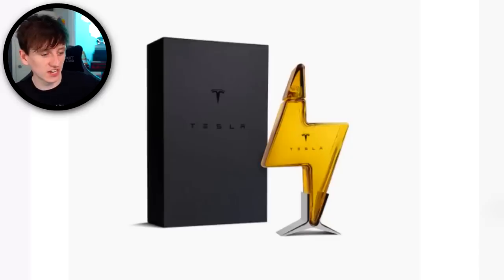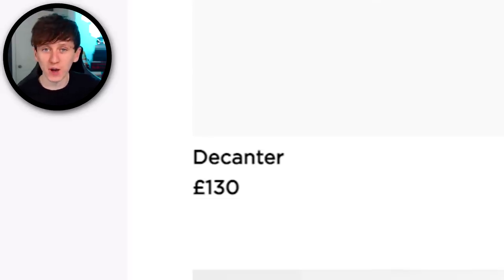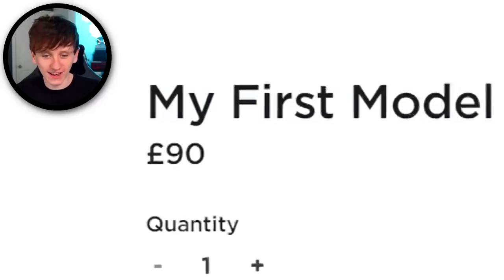So yeah, let's waste some money. Now, £500 may sound like a lot of money at first, but then keep in mind that this decanter, which is just an empty glass bottle, is £130. However, I've already been suckered into getting one of them, so we don't need that. But what I do need is this. My first Model Y, £90.